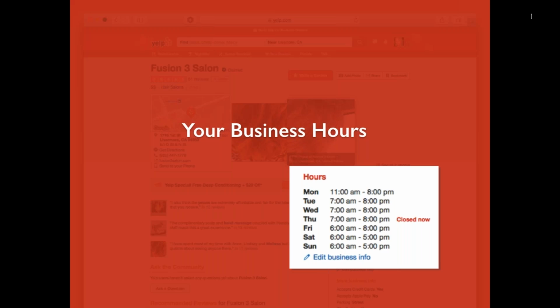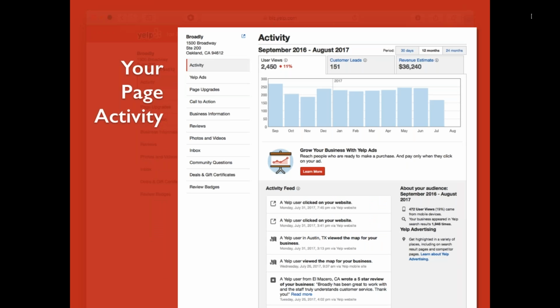I've shown you a few of the best practices for the things that are seen on the consumer side, but I also want to take you under the hood of that Yelp listing. In other words, what does it look like when you've taken ownership of that page? So here's an example of that Yelp dashboard. You get access to all of your page statistics when you take ownership of your page. This is that initial dashboard you'll see.